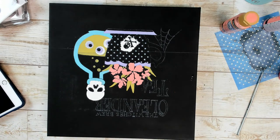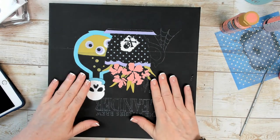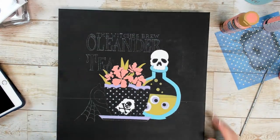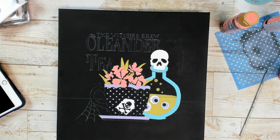So your shading color for this part, for this lovely piece, it's watermelon slice. I don't know if I have that color.